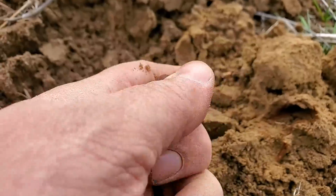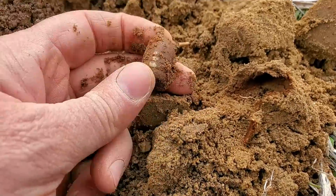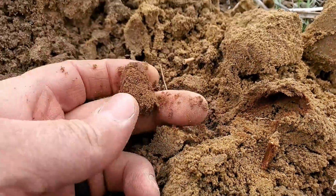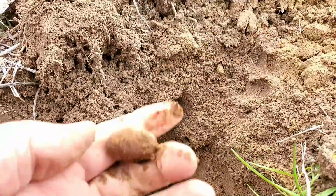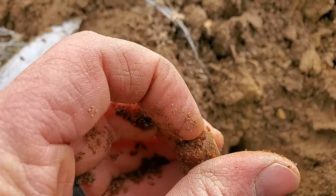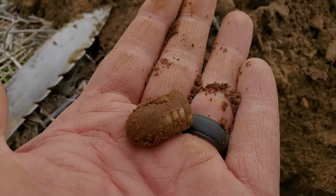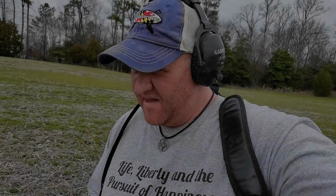Fired three-ringer. It's weird, it's almost like rusty. It's so cool. It's just been sitting down there hanging out with all the elements for 150 some years. Never gets old. After the last fired bullet, literally right next to it, I dropped one. Now I got another deep signal here. We're gonna pop it together.